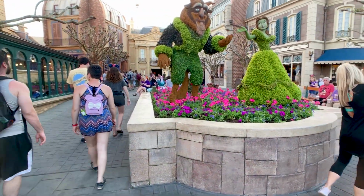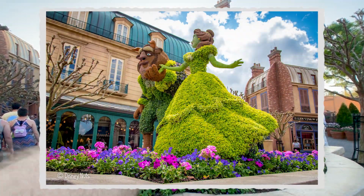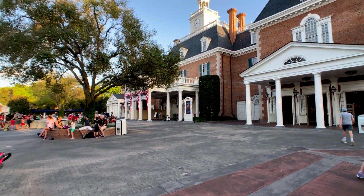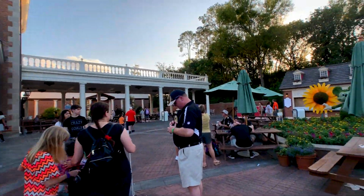Now for stuff like this, when there's people here, what I like to do is just come here to the side like this and shoot up at an angle, and that way you don't get these people in the shot and you can still take some awesome photos. Okay, the next pavilion that is up is the USA Pavilion, and the topiaries are right here in the center.